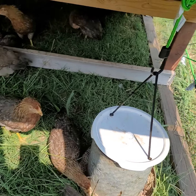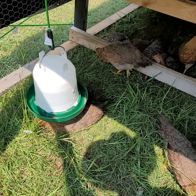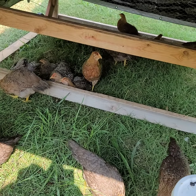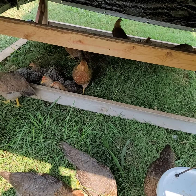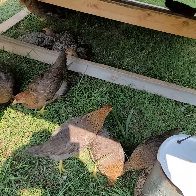Hung up their feeder and their water so they maybe quit sitting on it. But that's Bielefelders, 2 months old almost exactly. August 4th, it'll be 2 months. In their new home, eating their grass. They love grass.